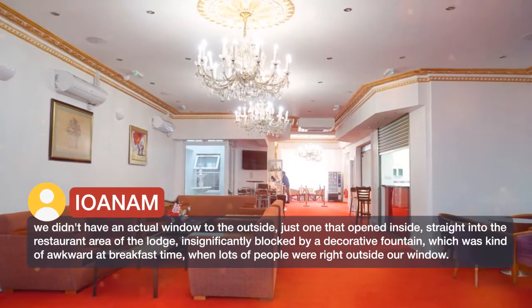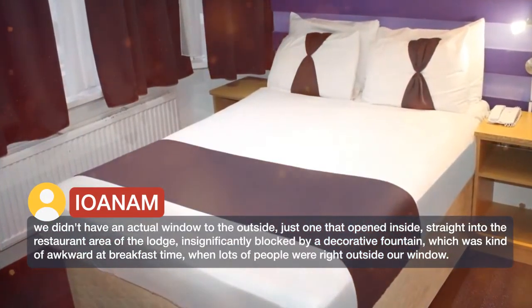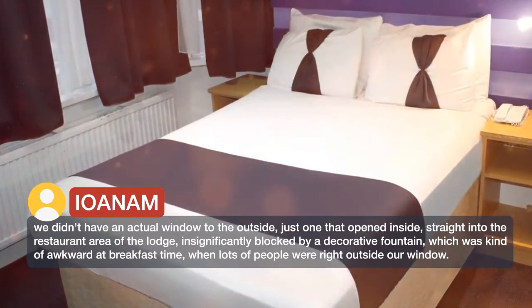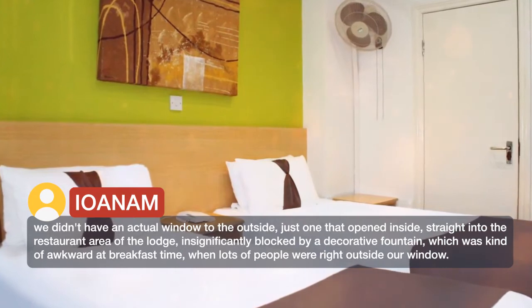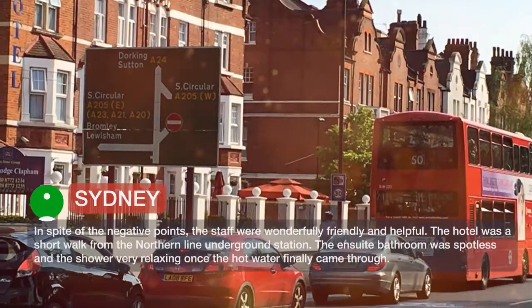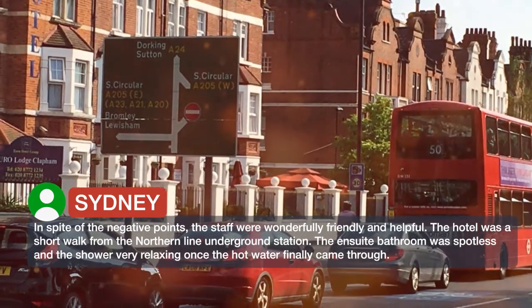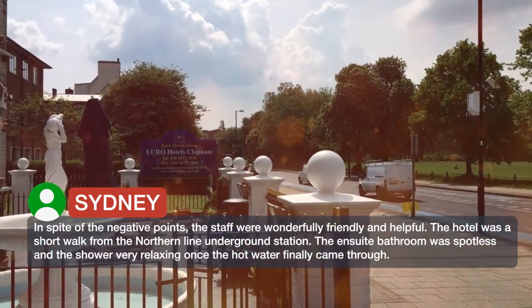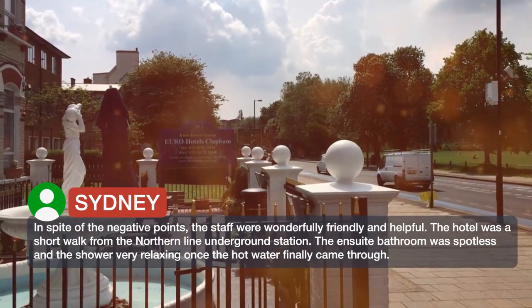opened inside, straight into the restaurant area of the lodge, insignificantly blocked by a decorative fountain, which was kind of awkward at breakfast time, when lots of people were right outside our window. In spite of the negative points, the staff were wonderfully friendly and helpful. The hotel was a short walk from the Northern Line Underground station. The ensuite bathroom was spotless and the shower very relaxing once the hot water finally came through.